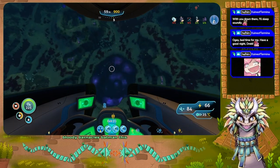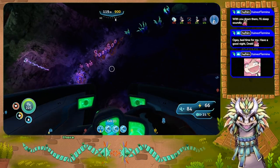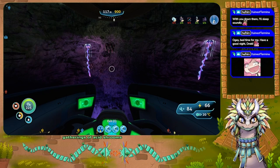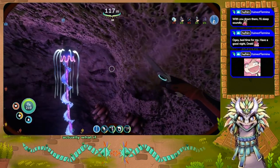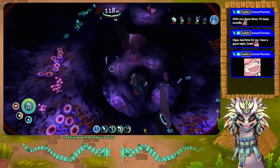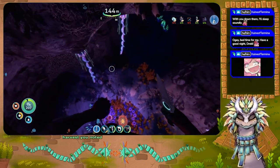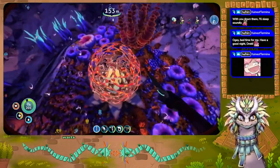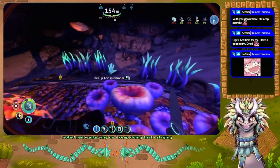What is those blue lights down there? Is it just gatherings of acid shrooms? I see. Actually, what if... nothing. What about you? Can't harvest you. Noted. Red wart. Why do I keep doing that? I fucking already grabbed a rogue candle.